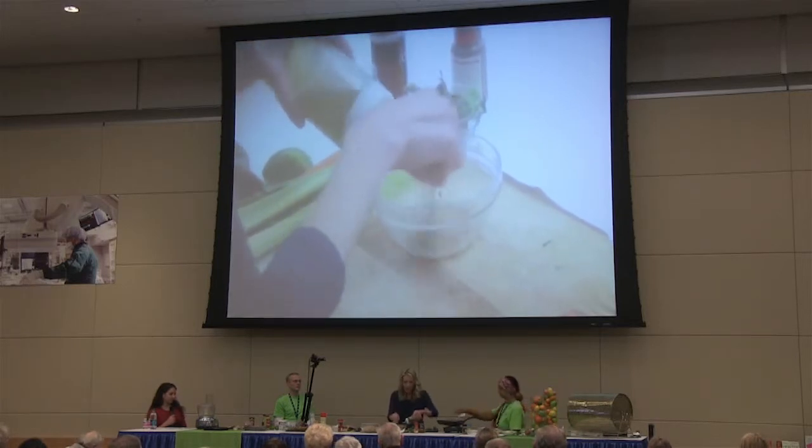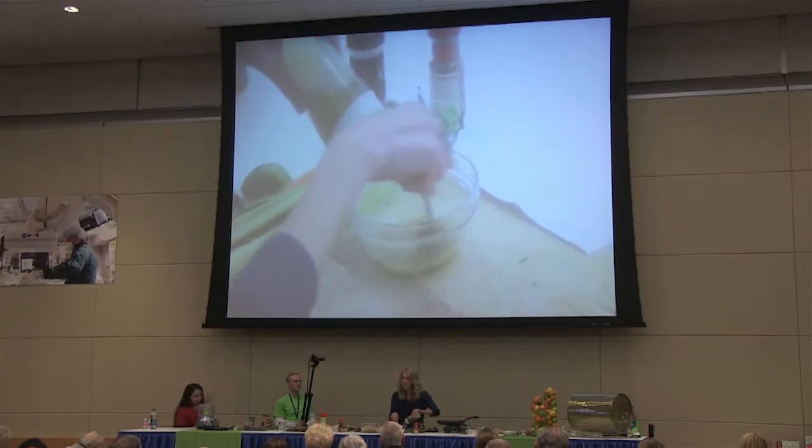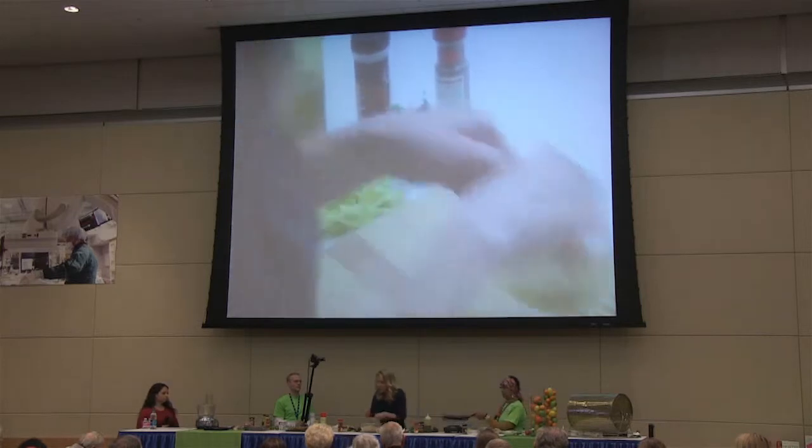All right. So what we got in there is a little bit of red pepper flakes, some lime juice, a little bit of cumin, which is going to give a little bit of a smoky flavor, and I'm streaming in some extra virgin olive oil. So our dressing is done.